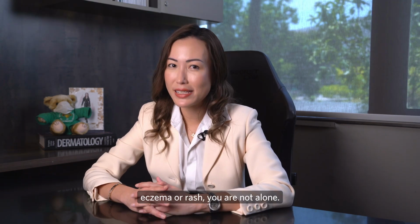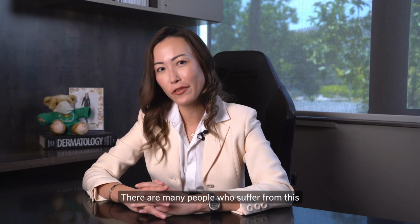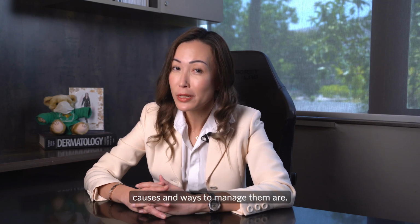Remember, whether you're dealing with eczema or rash, you are not alone. There are many people who suffer from this, and it's important to understand what the possible causes and ways to manage them are.